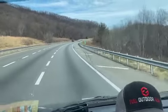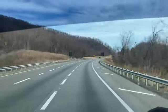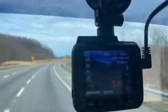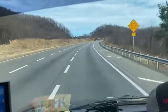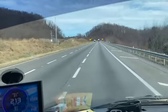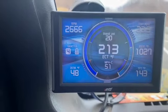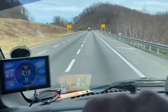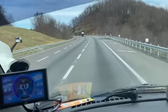Some of you guys that go wheeling or in the trucks probably wonder how the mega hauler tows. So dash cam says we're doing 53. We're going up Fancy Gap. It's about a 7% grade if I remember right. It's about 7 miles long. The speed is wrong on that edge monitor, but had a good run.